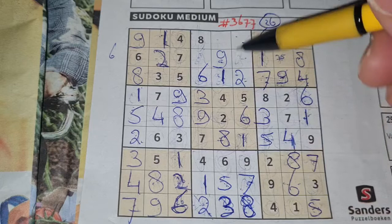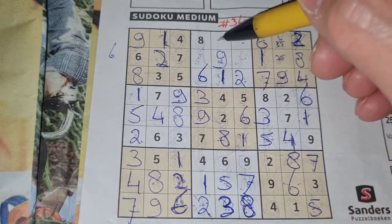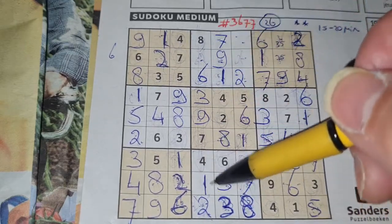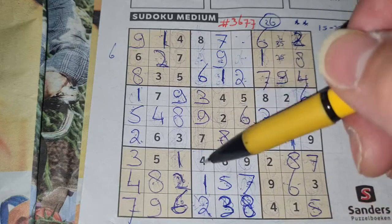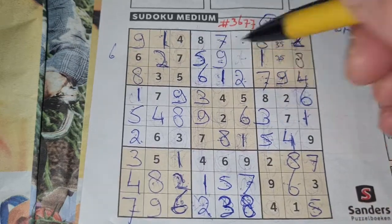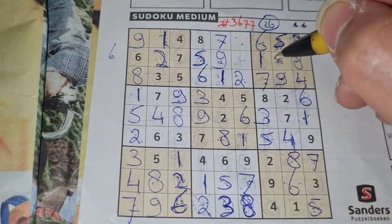So we have a 7 in this column, 7 in that column. So the column between the middle column, the only place for the 7 should be there. 1 box left in this column for the number 1, 2, 3, 4. The 5 is missing. Now we have a 5 there, so this box can't be 5 anymore. That box should be a 5, and this box should be a 3.